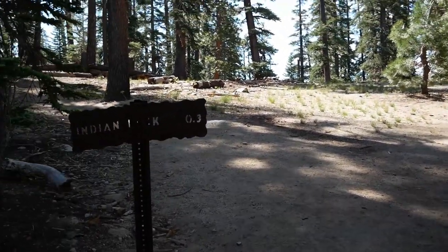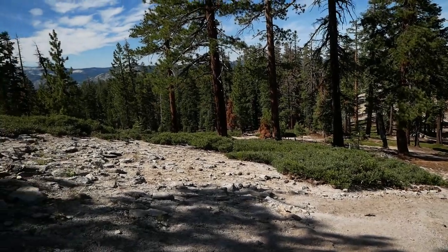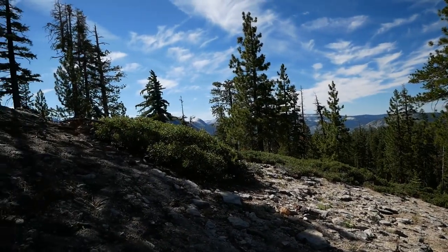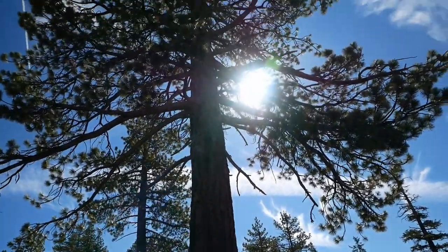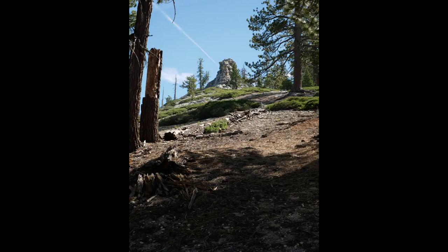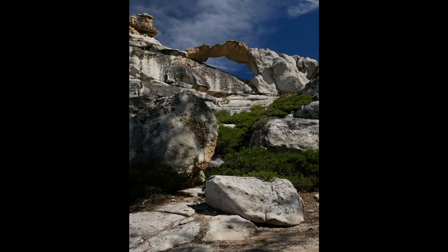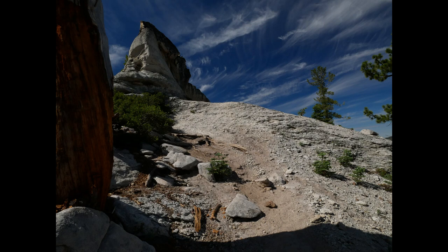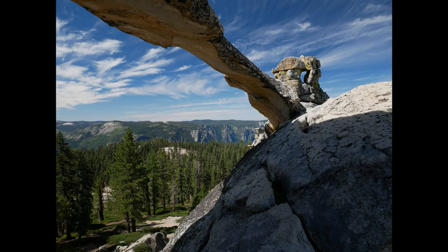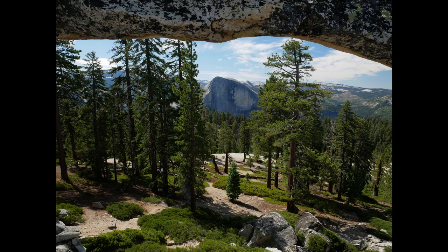All right, decision time. Fork in the road, Indian Rock, 0.3. It's gonna add half a mile to the hike. Kind of hard to say no to that though. Steep. Probably the hardest third of a mile I've ever done, but well worth it. Check it out.